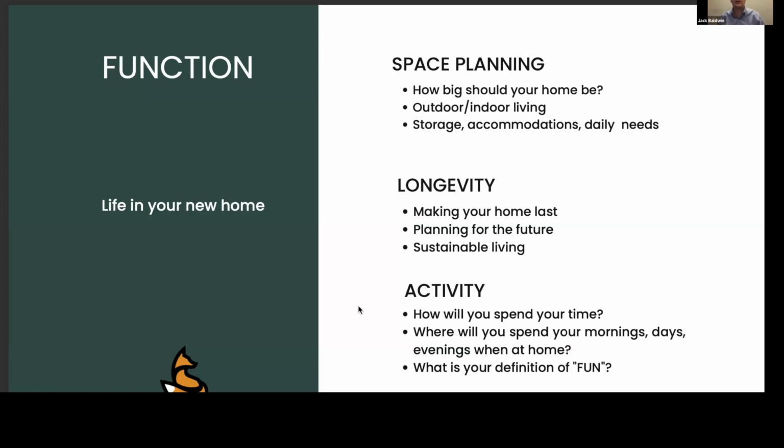Longevity. How do we make the home last? It's all about picking out the right materials, picking out the right design approach, and thinking about long-term investments. And it's kind of a bell curve. You start investing money to get solutions. You can spend too much money when you're not going to get that return on your investment. But we do want longevity. We want a home that's going to last. We want it to be sustainable. That doesn't always mean it has to be eco-friendly. It could just mean that we're using smart materials and we're orienting the home properly.